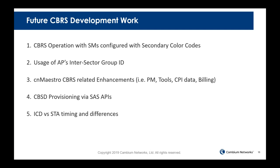I do want to spend a minute on ICD. There's a concept coming up called ICD. That's initial commercial deployment. That's the first time that the SAS will be in operation commercially in the U.S. The expectation right now is that that'll happen mid-July, so coming right up in about a month, less than a month. We are participating in ICD with a couple of different SAS vendors.